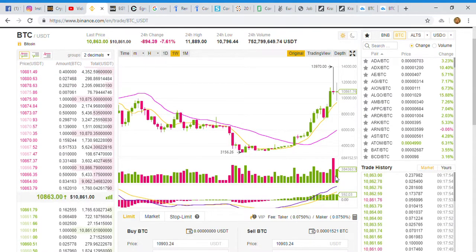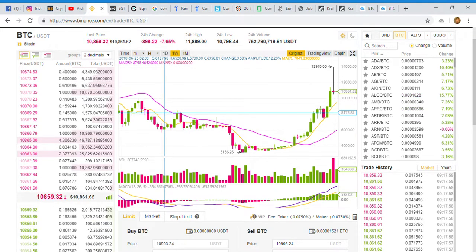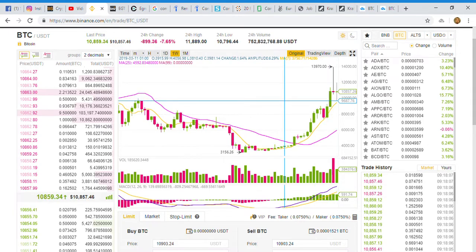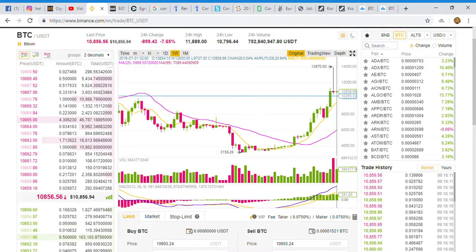Here we have Bitcoin against US dollar on a weekly chart, so every candle is a weekly one. Let's have a look at the last three Japanese candles. Here we have a long white candle, then we have a doji which looks like a bearish reversal symbol. The last one at the moment is a doji.